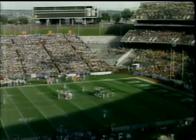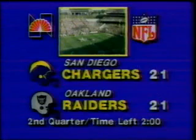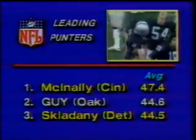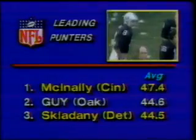2-minute warning now being given to both benches. We have an official timeout, and we have an official tie. It is San Diego 21 and Oakland 21. We'll be back in a moment. He has a stiff back, and that is his average second in the NFL coming into the game.